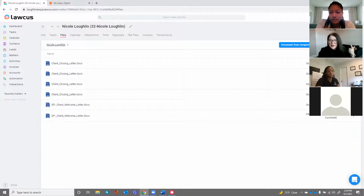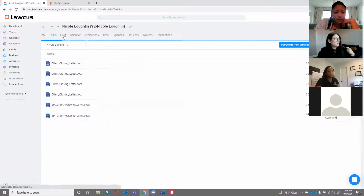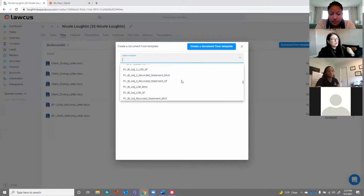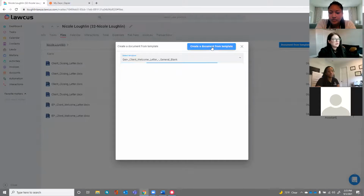But somebody asked if I can demonstrate the document automation. So if you go into the matter card and you go into files and you do document from template, you can choose any of the documents that you've coded. I haven't coded everything, but like the basics. And even actually my client welcome letter, I don't use this one anymore because I have a Canva letter that I use, but I'll just use this one as an example.